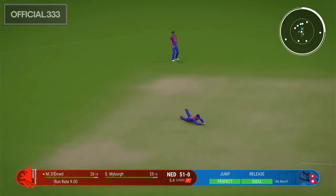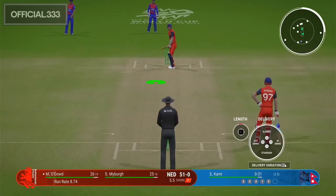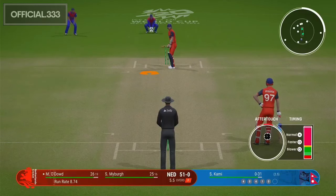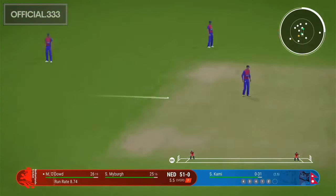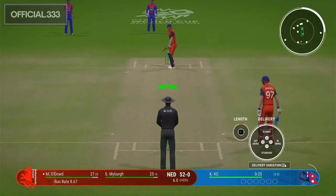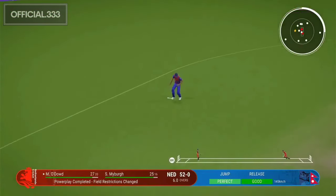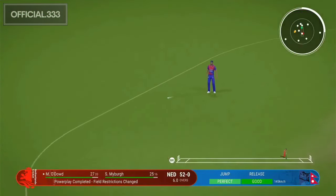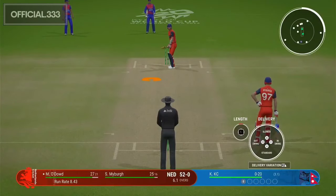Can't get that outside the ring field. End of the over, and time for a little more freedom in the field. 52 from 9. Brilliant diving stop.